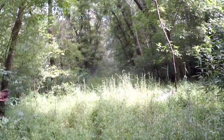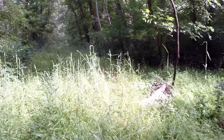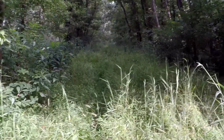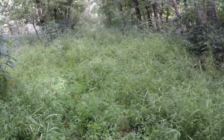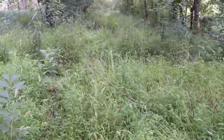Well, I'll cut this on if we find anything else. So this is pretty much what we had to get through to get out here. Basically just following a deer trail, if you can call it that.